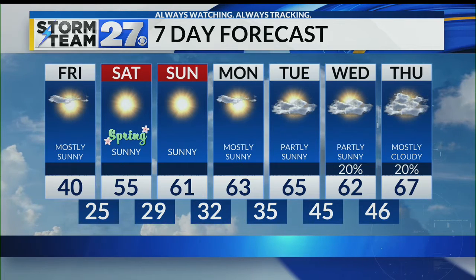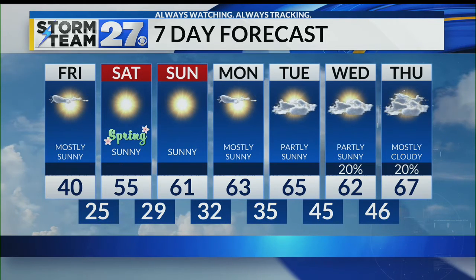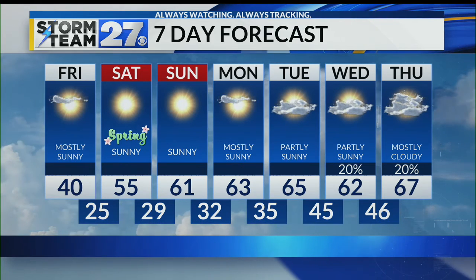Sunny skies on Saturday, the start of spring. Temperatures will be in the mid 50s, low 60s on Sunday. And then take a look throughout next week. Temperatures stay warm in the low to mid 60s, and even by next Thursday, upper 60s expected.